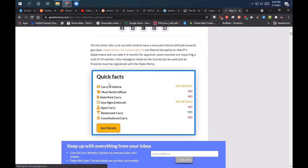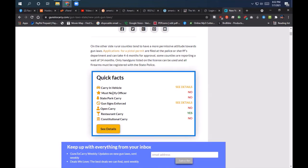Quick facts. Carrying in a vehicle, see details. See details means you're going to have a permit to carry in a vehicle. If you have a permit, do you have to notify the officer in the car? No. In a state park? No.